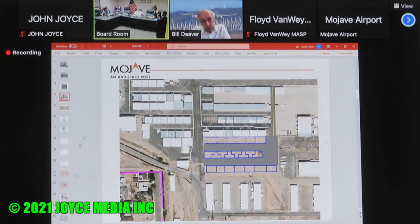So if it comes to people wanting to build hangars, is that going to go through him? He's going to find someone to build, with no airport involvement. But again, we haven't gotten that far into the details. That's kind of my plan.